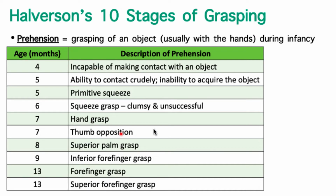And during infancy, we refer to grasping as prehension, which is simply the grasping of an object with one or two hands. The developmental progression of grasping was first defined in 1931 by Halverson. And what he did is he filmed infants between the ages of 4 to 13 months old and had them perform a task with a 1-inch cube, and noticed there was a general transition from what are called power grips to precision grips.